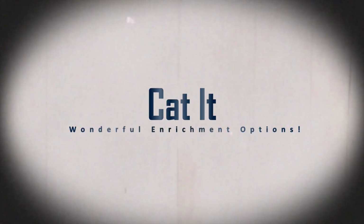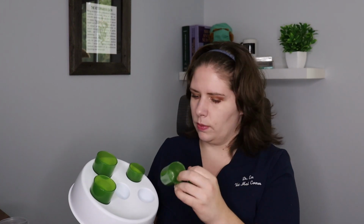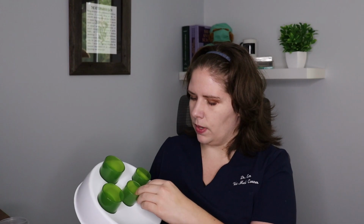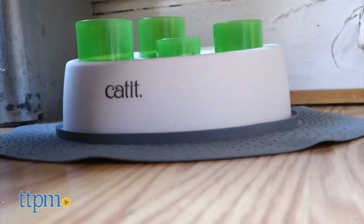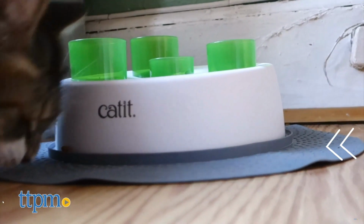I would be remiss if I didn't bring up the company Cat It. They have so many excellent products. One of my favorites for cat food puzzles is this Cat It digger, and actually when you're introducing it, you can do it without the inserts in it because this is shallower and bigger, and so it's easier for the cat to scoop kibble out of. Or you could even put canned food here, or you could line these with canned food if they can scoop it out with their paw, and it comes with a base so that your cat doesn't move it around as much. But the Cat It digger is great.